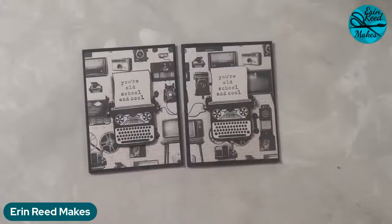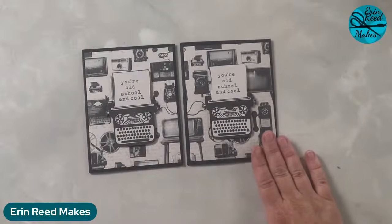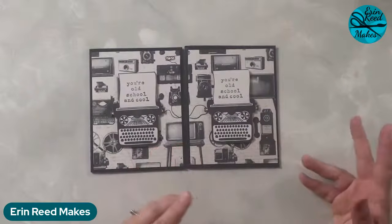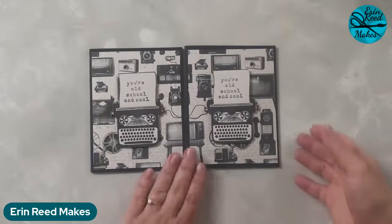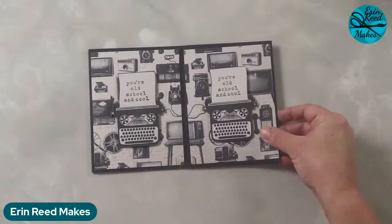All right, next we have what I would call a masculine card. And I love that birthday cards can go in any kind of direction that you want. And we need masculine cards as well because, you know, guys have birthdays too. And so do our teenage boys. And they don't want a foofy card. They want something fun. So you're old school and cool.